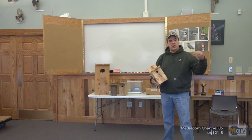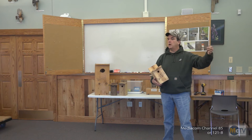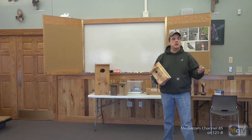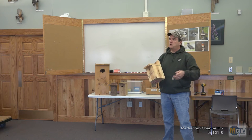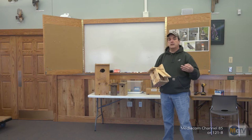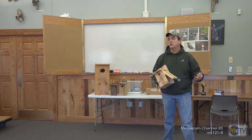But again, right now is the time to build these, put them up, so when we do have that spring thaw, the birds migrate back, they're ready to go. Also, when you're checking your nest boxes from last year, you might have an old nest of a bird in there, or mice may have moved in there to spend the winter time.